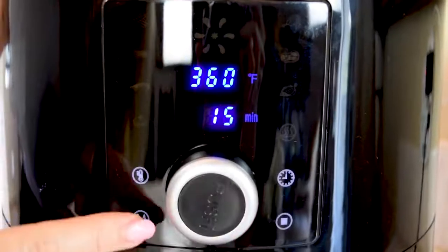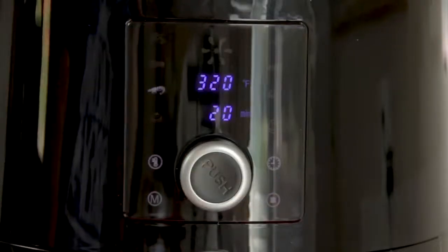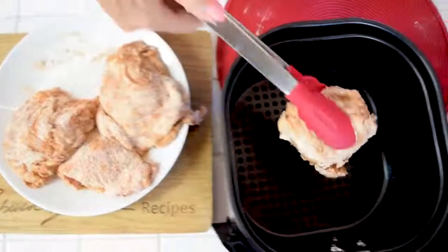And the Anork even comes with preset settings. The 7 cooking presets are fries, ribs, shrimp, cake, chicken, steak, fish. So you can cook your favorite dishes. So let's load her up.